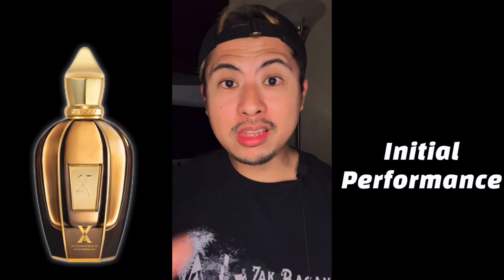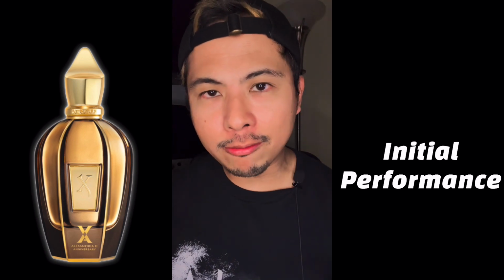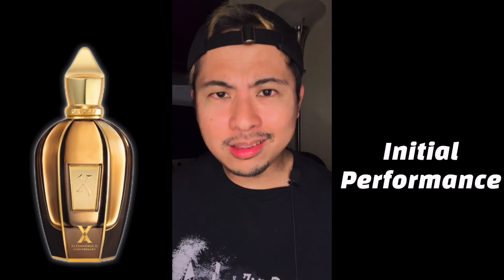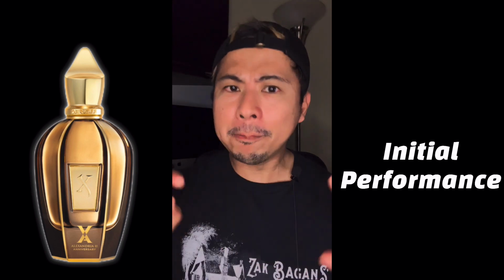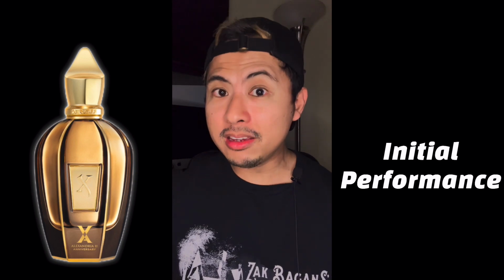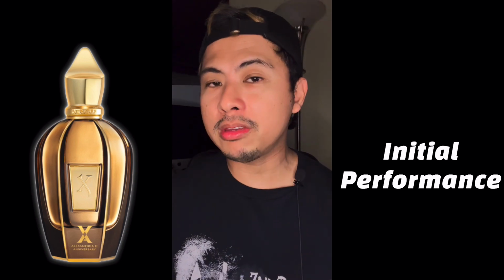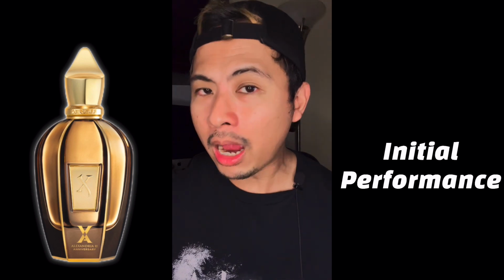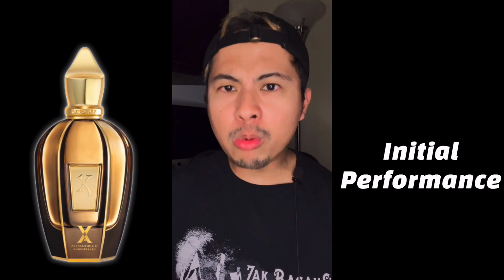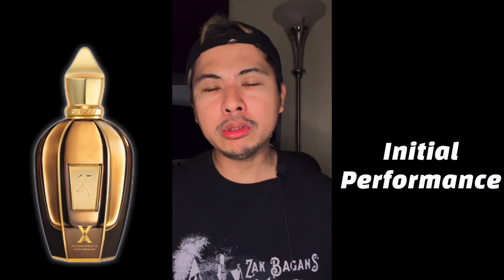Now, when it comes to the initial performance, the initial sillage and projection of Alexandria II Anniversary, of course, this fragrance is not going to disappoint. It is not a beast by all means. However, it is what I would call Middle East competitive, where everybody there wears very strong perfumes. Now, it is very potent, that I will say, but it is really a thick, warming aura scent with a scent trail that is sure to captivate people around you guys.